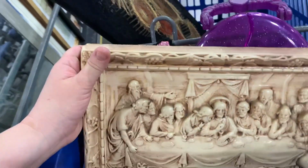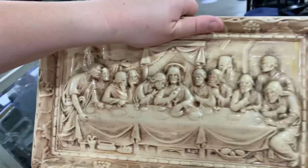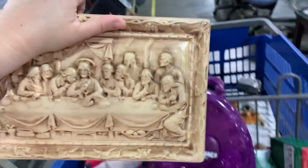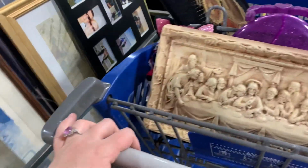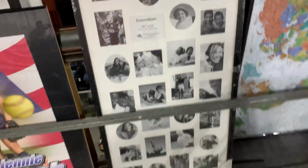Pretty cool. No, it's just like a Last Supper mold, like a picture mold, Last Supper. It's from Holland. I think that's really cool. I don't know. I have to see if it has a specific price on it. But yeah, thought I found some cool art. Look at this. Make a whole collage.